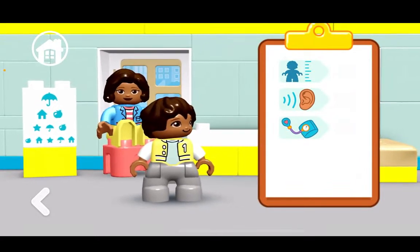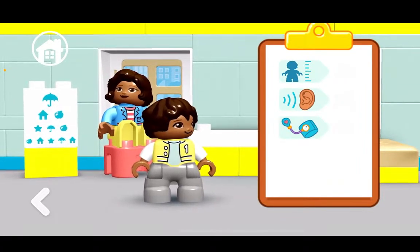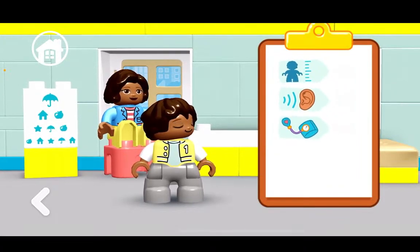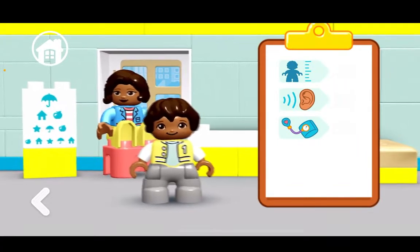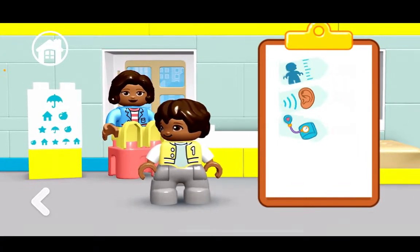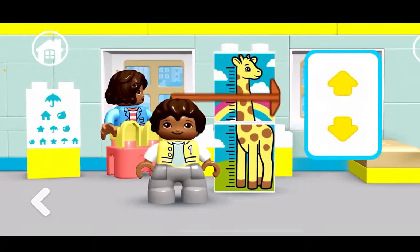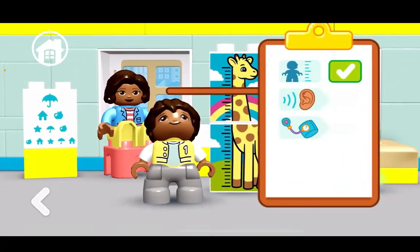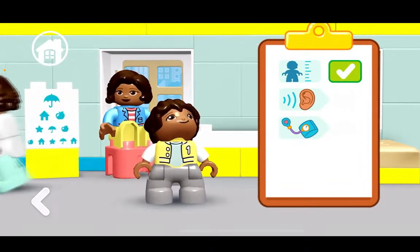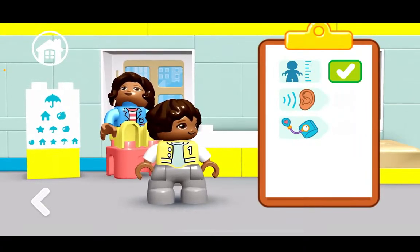Oh, here we need to measure height, to check our hearing and measure blood pressure. Do this. The first we need to measure height. Stand, girl, please. And we take. The first. The next one, we need to check the hearing.